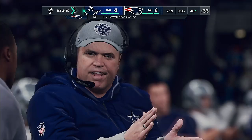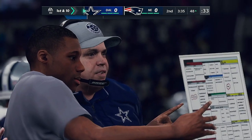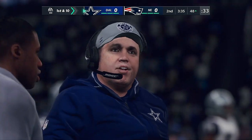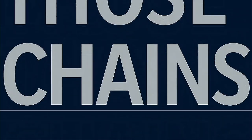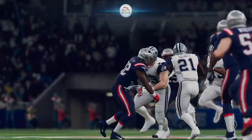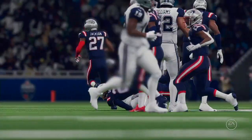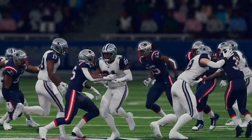A tough run by Ezekiel Elliott, the fourth overall pick in the 2016 draft. If you watch tape of him in college, you saw plenty of those runs, because I know the highlights showed him in the open field breaking away from people, but that's how he wore down defenses, those exact type of runs.